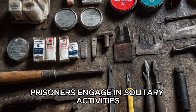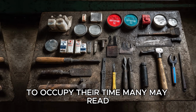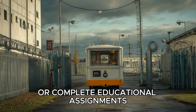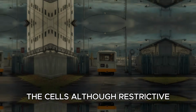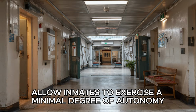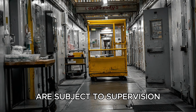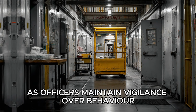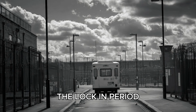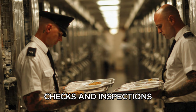During this lock-in, prisoners engage in solitary activities to occupy their time. Many may read, write letters, listen to permitted audio programs, or complete educational assignments. The cells, although restrictive, allow inmates to exercise a minimal degree of autonomy within a highly regulated framework. Even these small personal choices are subject to supervision, as officers maintain vigilance over behavior through both direct observation and electronic monitoring systems.